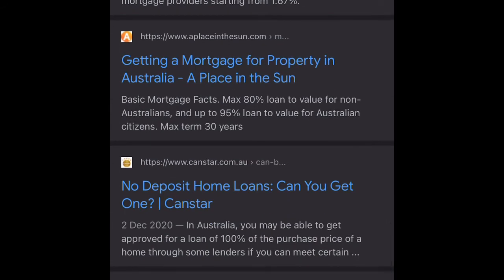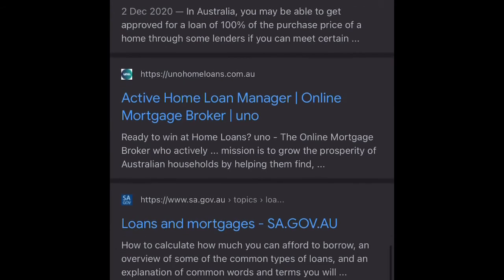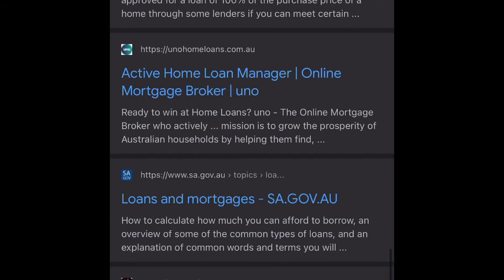No deposit home loans, can you get one? Active home loan manager. Online mortgage broker, loans and mortgages. sa.gov.au: how to calculate how much you can afford to borrow. An overview of the common types of loans, and an explanation of common terms. Home loan application process: documents and information needed.